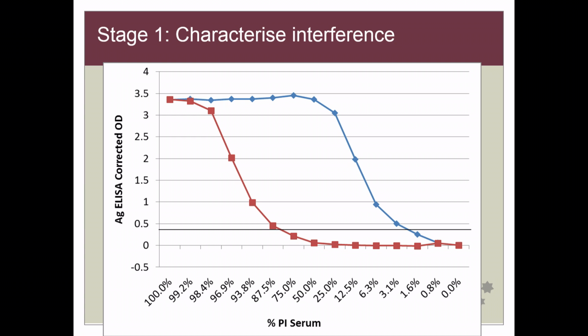On the other hand, in the red line here, when we dilute that same PI serum sample out in a diluent that contains specific antibodies, so our diluent that we used here was actually a pooled serum sample from seropositive cows that had been exposed to the exact same strain of BVD, so it was a homologous specific antibody.